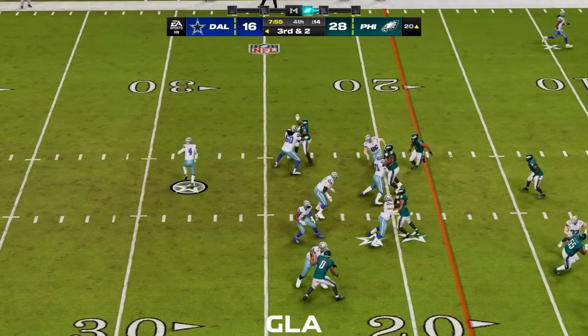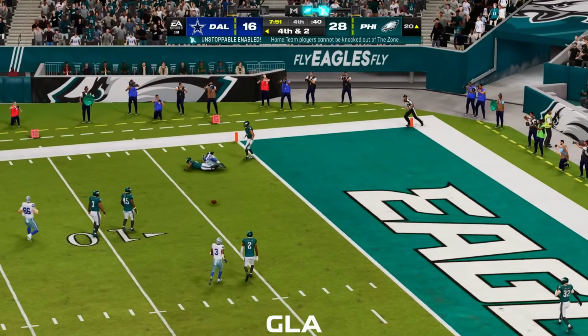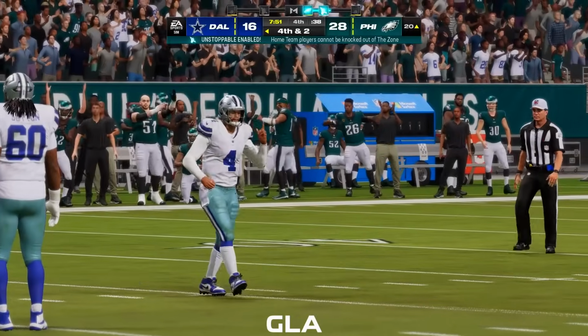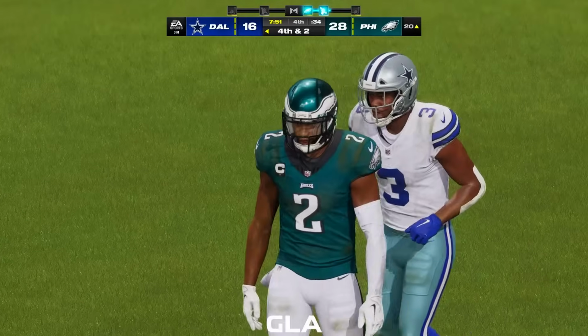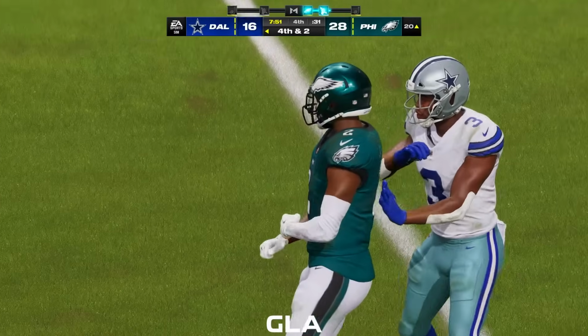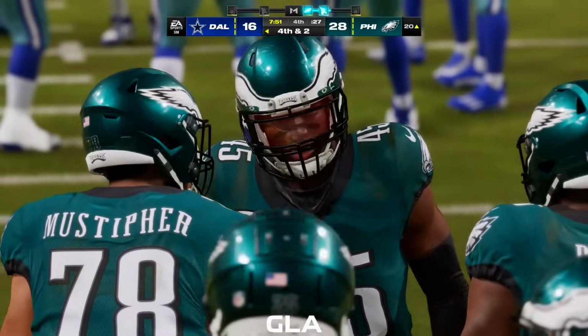Off play action to Elliott. Here's Prescott. Toward the end zone, but that's going to wind up incomplete. What an excellent defensive stand there in the red zone. Nice tight coverage. They certainly recognized how important it was to bring up fourth down here.